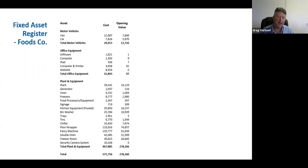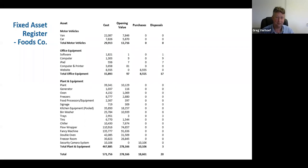The next column here is our opening value. Every year we depreciate the value, and therefore the value for the next year is the cost less that depreciation, so the asset has a lower value at the beginning of each year.